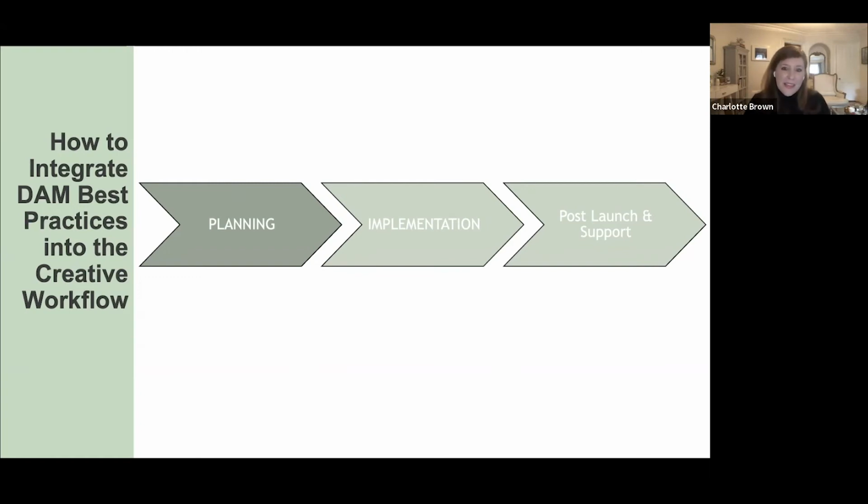And lastly, usually when I'm launching these processes, sometimes not everything is ready at launch. So you can go with your minimal viable product, but you can also have a post-launch roadmap. And that's always nice to have. This way you can spend a little bit more time developing, whether it's an enhancement on the platform or onboarding a new user, a new group, just to make sure that everybody feels comfortable with the new best practices.